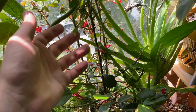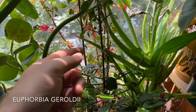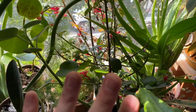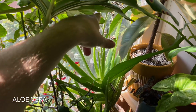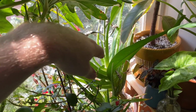And then this is Euphorbia, I think it's Geroldii. It's the thornless crown of thorns. This is probably the only really toxic plant that I have in my home, since I do have cats, but it's really tucked in this window. There's no way they can get to it. And an aloe vera. It's also a mother of thousands that I need to get rid of that is starting to really become a weed in the pot.